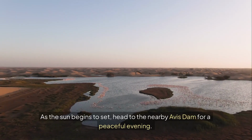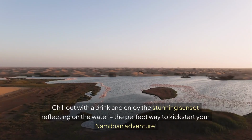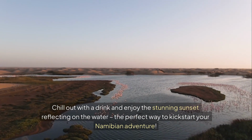And as the sun begins to set, head to the nearby Avis Dam for a peaceful evening. Chill out with a drink and enjoy the stunning sunset reflecting on the water. The perfect way to kickstart your Namibian adventure.